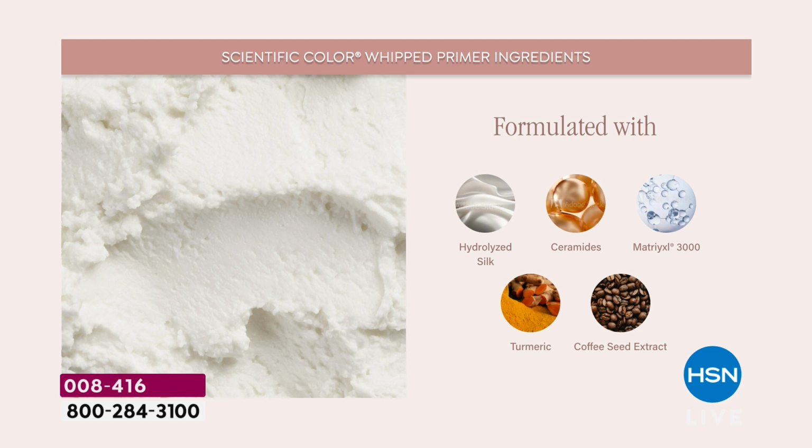Right. First of all, you're going to get a hydrolyzed silk, which gives you that super smooth silk finish. You're going to get 3 types of ceramides. Ceramides plug the hole on your lipid barrier and help prevent transepidermal water loss. And this winter, you need that barrier support. Then you are going to get Matrixyl 3000 at double the dose, which helps improve elasticity and firmness, reducing lines and wrinkles with continued use.